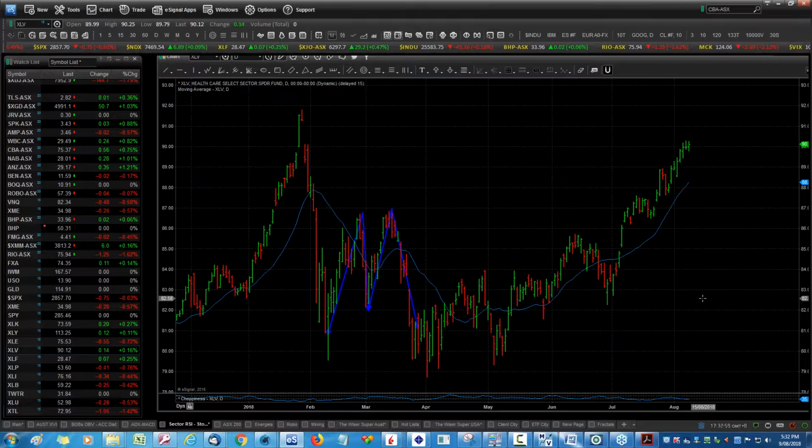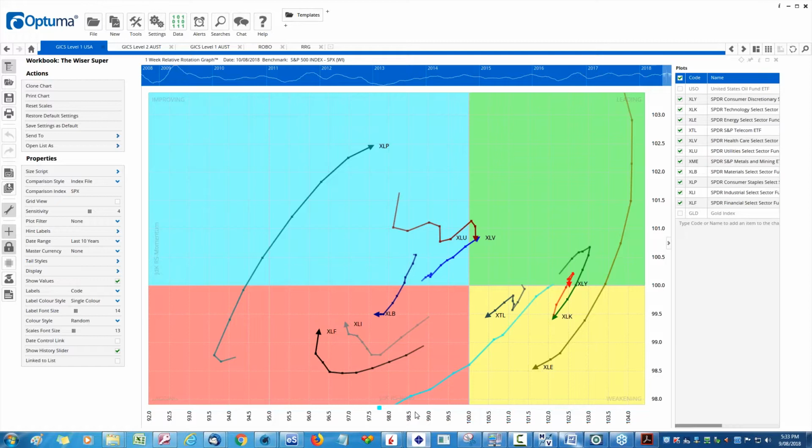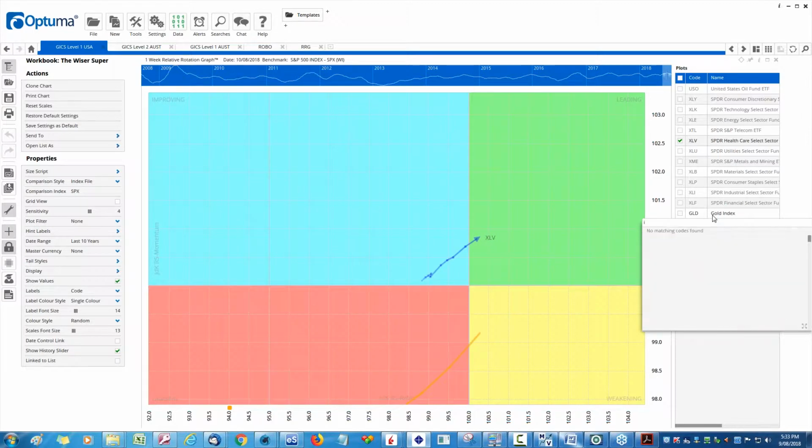Just give me one moment. Ellen's just asked me to put up IBB on a sector rotation chart. And Brian, I see your question there. I'll deal with it shortly. Okay, what I'm going to do, Ellen, is I'm going to wipe out everything on chart. I'm going to put up XLV, and then I'm going to type in IBB so we can compare IBB against healthcare.